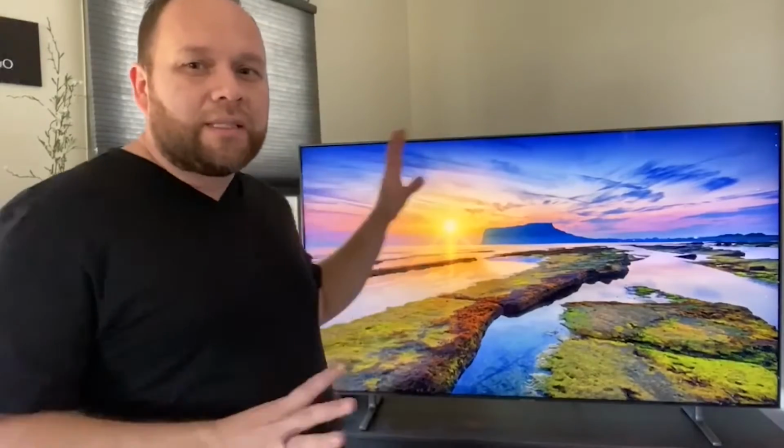Now, one of the main reasons that I went with the QLED when I was shopping around for televisions is that I had it boiled down to two TVs. I was either going to get the Samsung QLED or the LG OLED display, because I think that's what TVs are going to be going to in the future. So I wanted to make sure that I buy a TV that's going to last a while and be kind of future-proof.